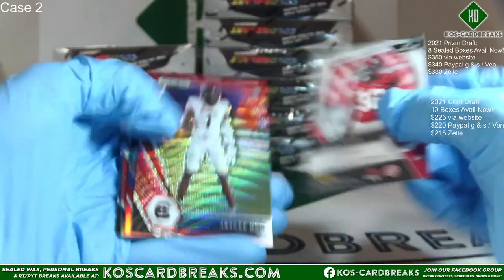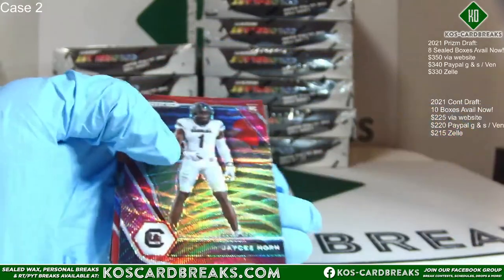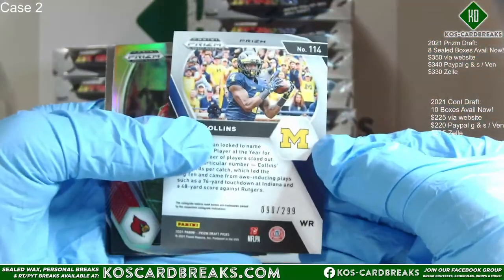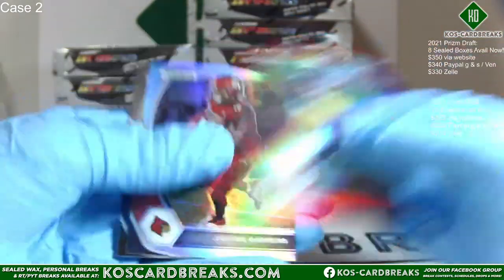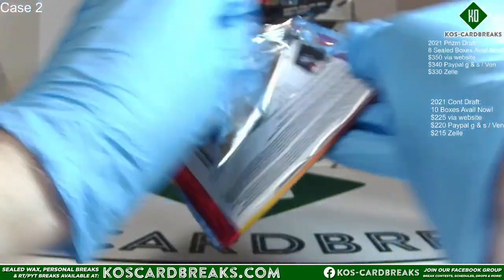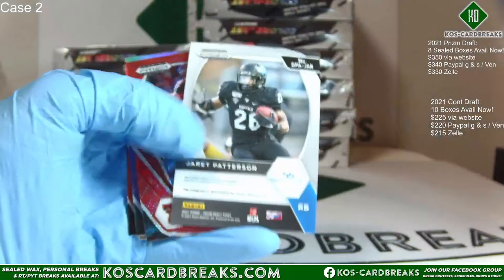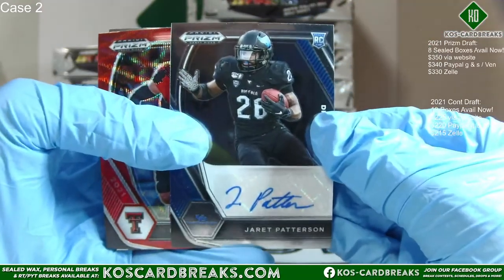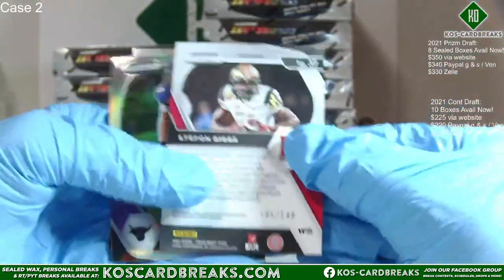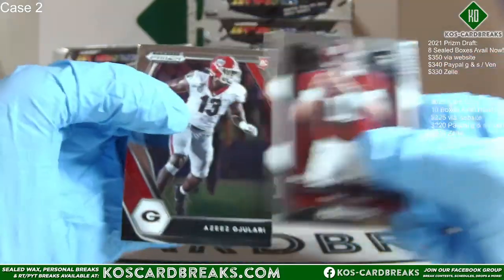Dylan Moses, 68 of 75, Blue Ice Inc. Dylan Moses. JC Horn, Red Wave. Nico Collins, red, 90 of 299. Red parallel. Javian Hawkins, silver, Patrick Jones, and Chris Evans. Jarrett Patterson, that's going to be a base auto for Jarrett Patterson. Patty Mahomes, red wave. Stephon Diggs, purple ice, 145 of 149. Adam Thielen, silver. Mac Jones and Aziz Ojulari.